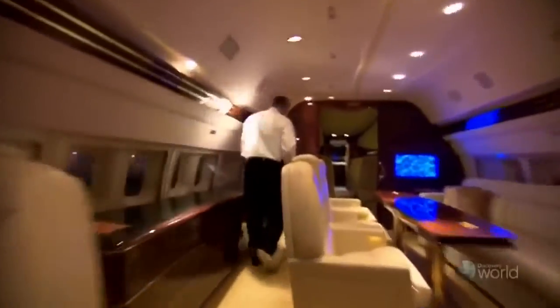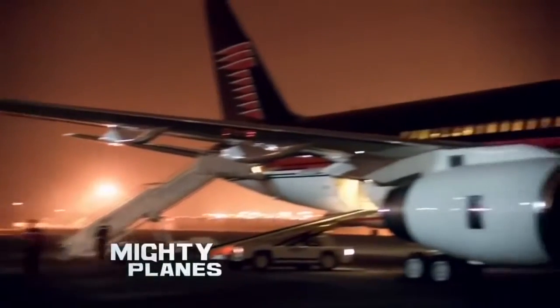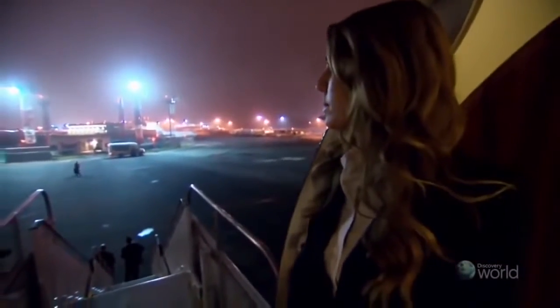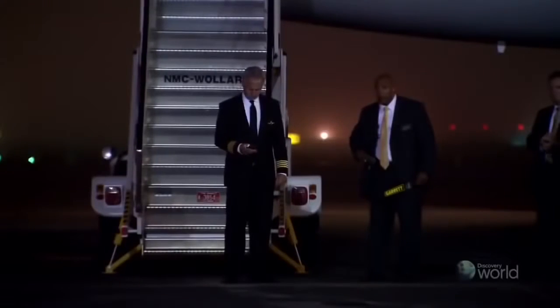Running out of room. After struggling to get to New York, it now looks to John like the Trump 757 might spend the night on the airfield. It's 11:40 p.m. at LaGuardia Airport. 20 minutes to airport shutdown, and Mr. Trump is nowhere in sight. If he doesn't arrive in the next 10 minutes, there's a good chance he won't be going to Scotland tonight.